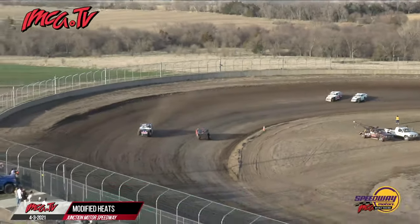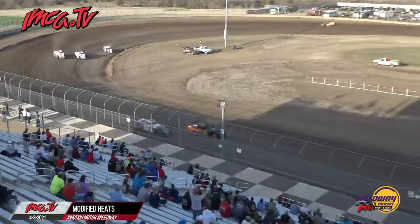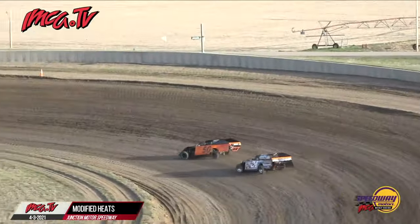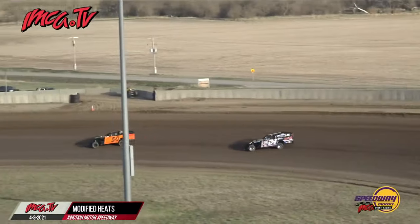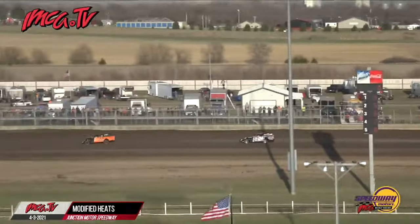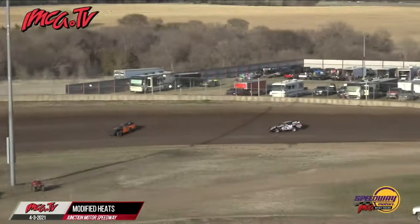Off of four, the battle for the lead now. Here comes Scott Smith, the veteran. Smith takes the lead with one to go. Smith works into one and two. Your new leader will take him down the backstretch. Conkright second. Now Iverson back to the inside of Swoboda, the battle for third.